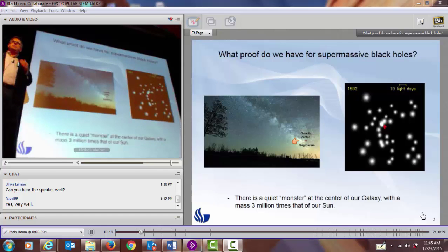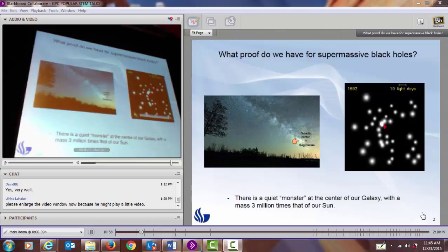So we have these very large telescopes now that allow us to see very fine details and actually pick up stars in the middle of the Milky Way. And when you do that, and you follow it over the course of about 14 years, you start orbiting something in the middle. So look at the red cross there. Then we're going to run this little movie.